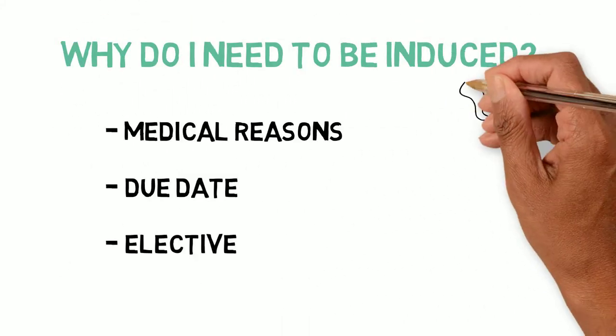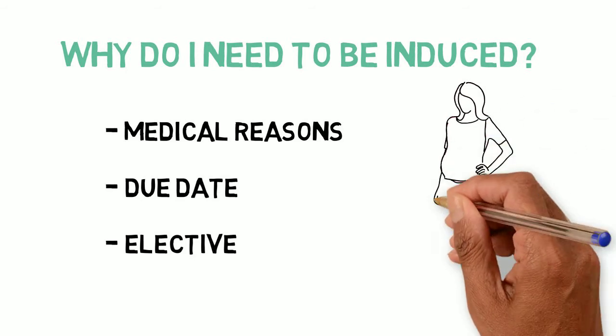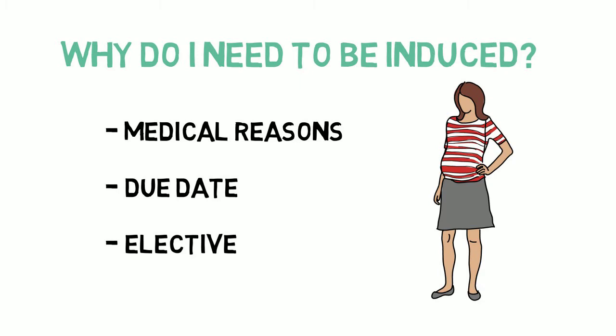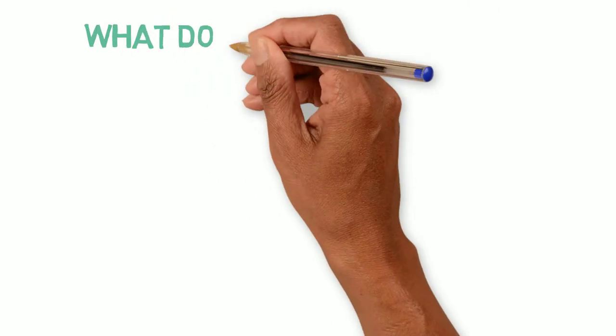Sometimes there are medical reasons, like high blood pressure or diabetes. You may be scheduled if you're past your due date. It can also be your choice after 39 weeks, or an elective induction. But before we chat about methods of induction, let's review the labor process.